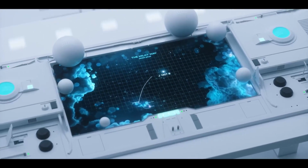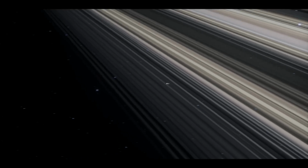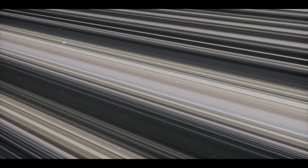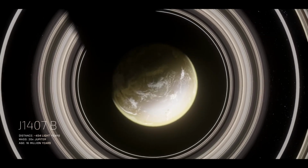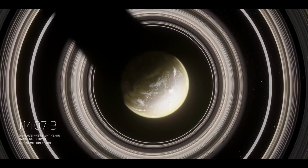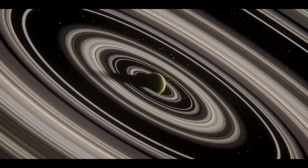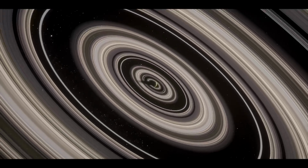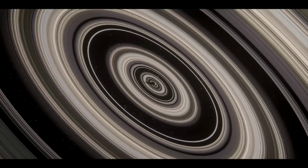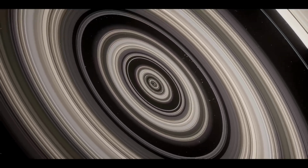As we journey the dark cosmic highways 400 light years from Earth, out of the darkness comes a truly brilliant sight. This newborn planet might look familiar at first, but compared to Saturn, this massive world is the true Lord of the Rings. Its ring system is 200 times larger, nearly 120 million kilometers wide, almost the distance from the Earth to the Sun.